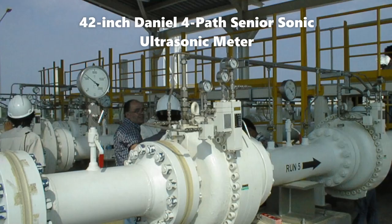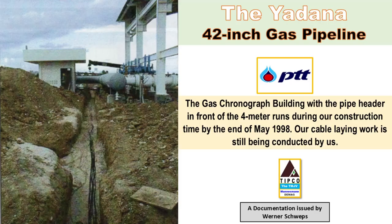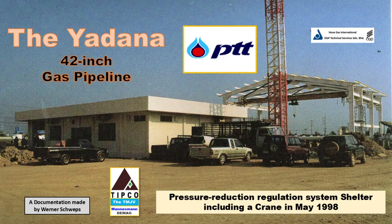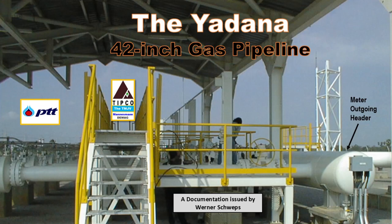A gas chromatograph is used in here in the meter station to determine the gas composition for purposes of calculating the gas gross heating value. So, the quantity and quality of the gas supplied to the EGUT station, or as it is named now the Ratchaburi Power Station, is exactly known.